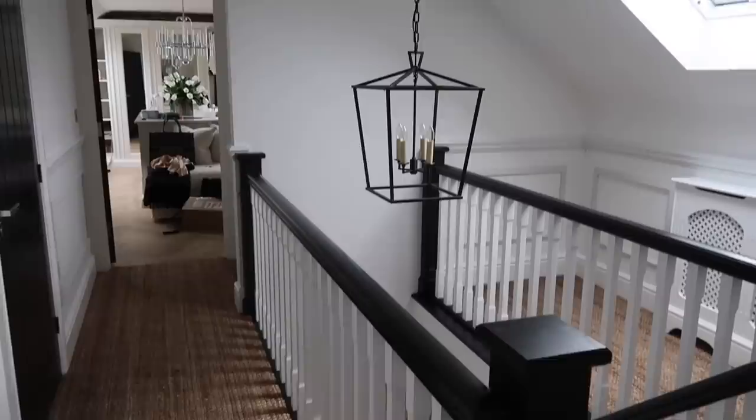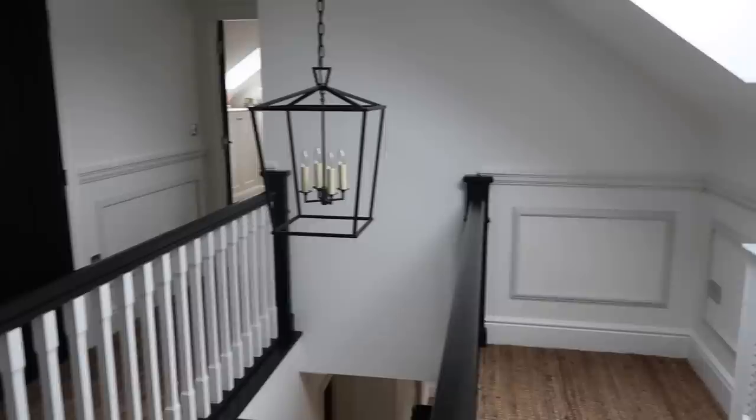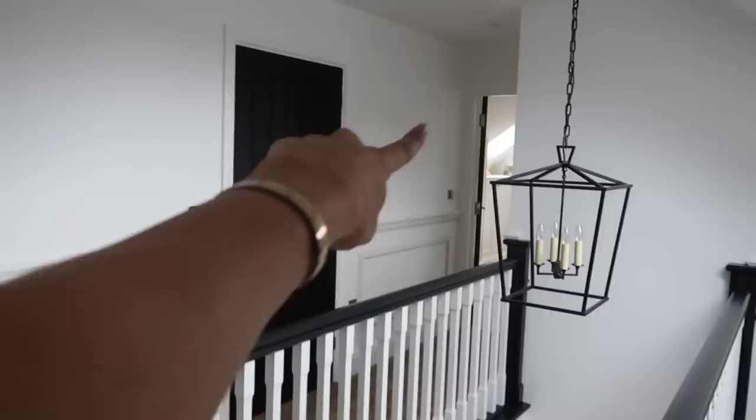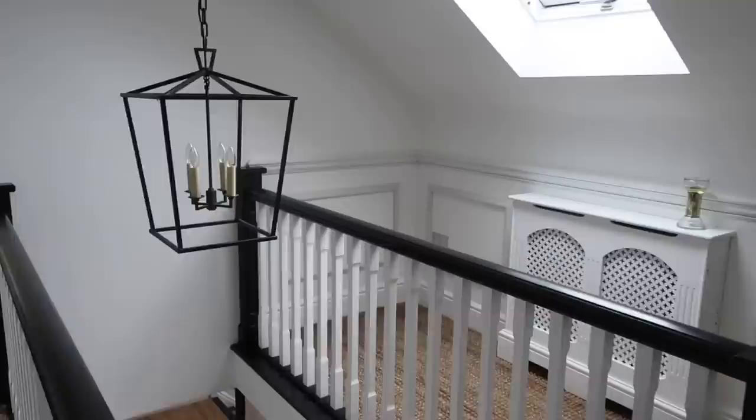Now obviously when we replace the grills for the radiator cover with something warmer, we'll introduce some more warmer tones up here. So I want to put maybe some picture frames here, like two there and one there, and then maybe an antique mirror here. I am absolutely obsessed with antique mirrors, and I actually don't have any in my house at the moment, so we need to change that, and I think that'll look really nice hanging over the staircase like that.